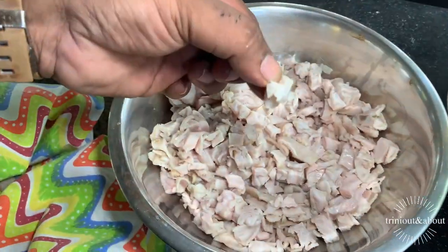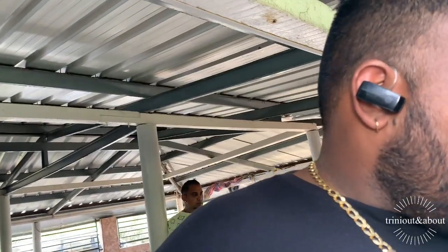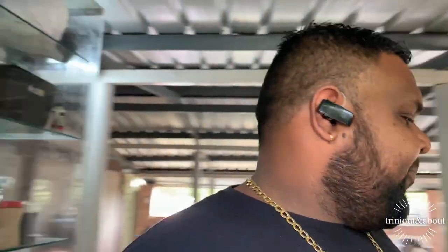Right? So for all who have never had this before, it's a really nice meat. A lot of you who know about it know it's a very nice meat. A little chewy, but let's cook it. Cook it so often, nice. It still remains a little chewy.